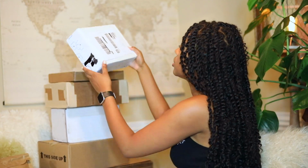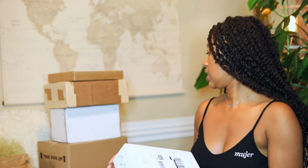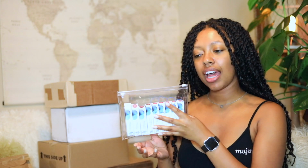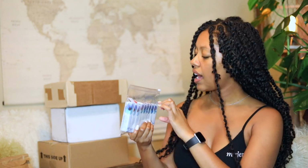All right, and then this one is from Beauty by Pop Sugar. So my camera cut off and I didn't realize it, so I only opened 2 other packages before realizing it. The first one was from Beauty by Pop Sugar, and it's their new collection of their Glossy Sticks. So it's basically like a lip crayon, but it's glossy instead of matte. So they have a lot of shades.